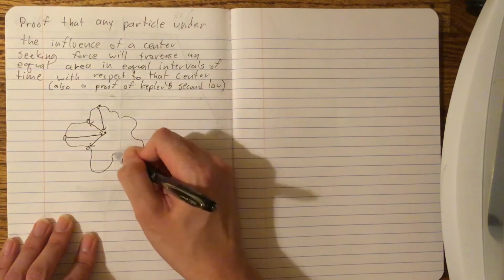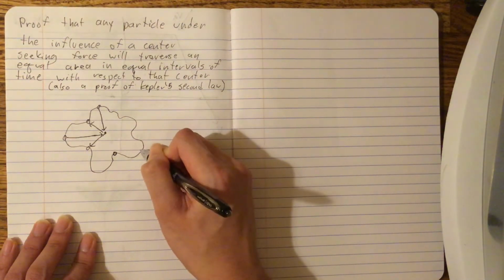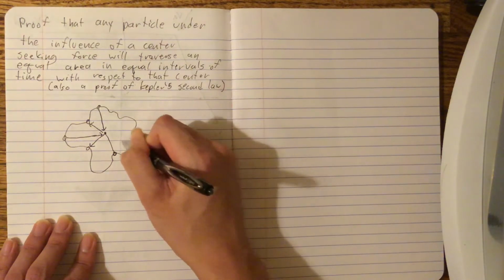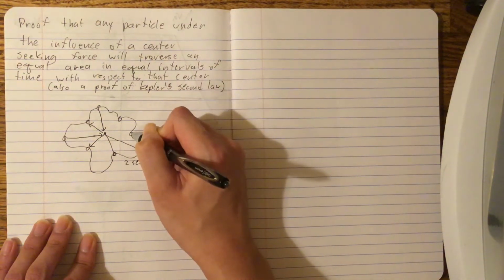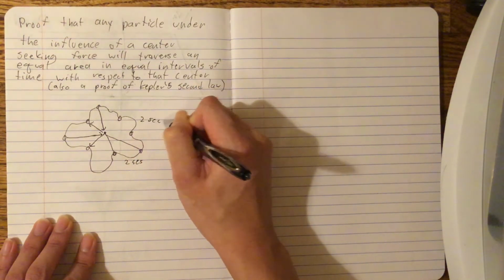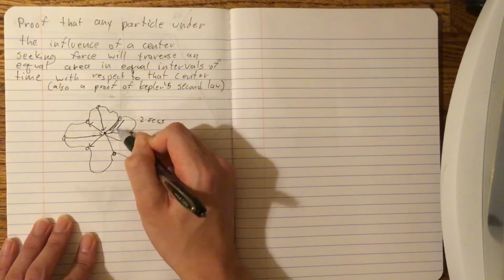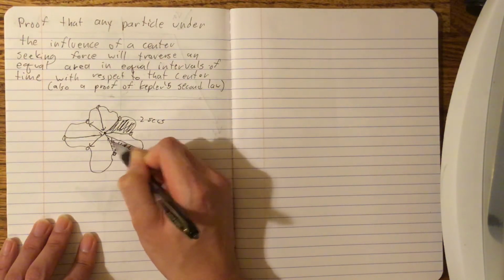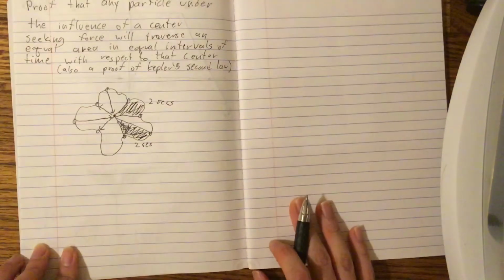And let's also say that the particle starts here, and it takes 2 seconds for it to get there. And likewise, let's say the particle is here, and it also takes 2 seconds to get from here to here, or here to there. My argument is that these two areas are the same if and only if it's a center-seeking force. And here's the proof.